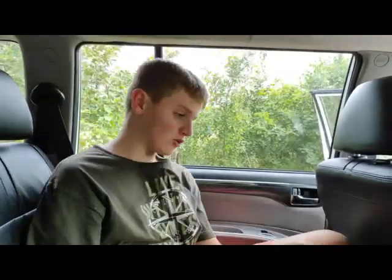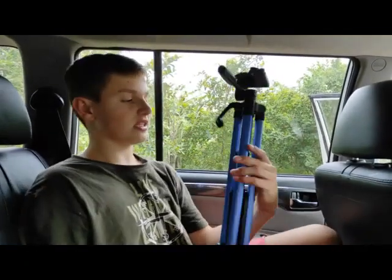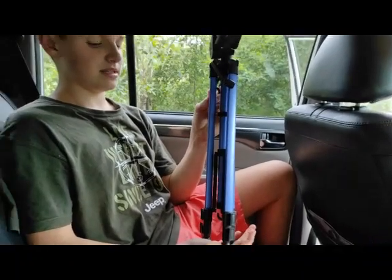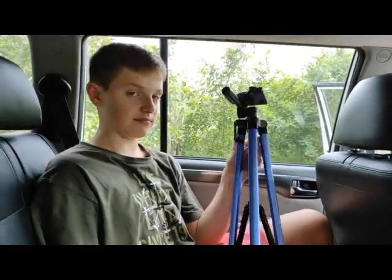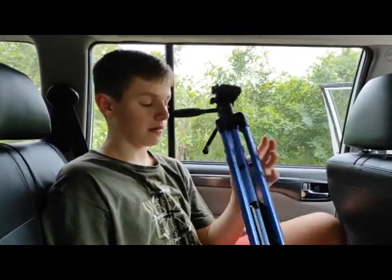And then we also have another tripod, which is this one, which we haven't used yet. It's plastic, so it's not that strong. We'll probably have to get a new one soon because my mom was using it. Yeah, and that's our equipment.